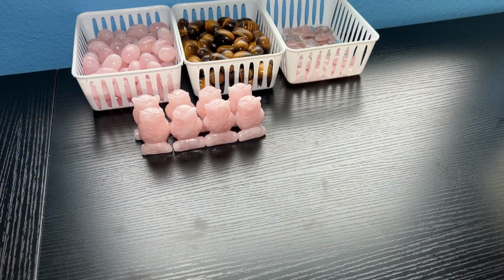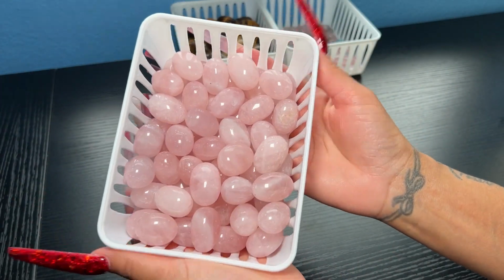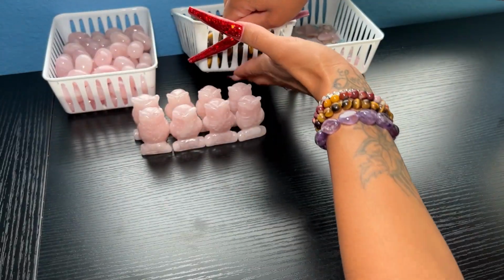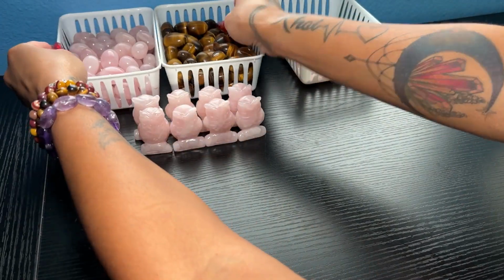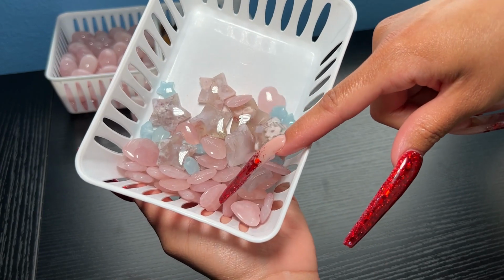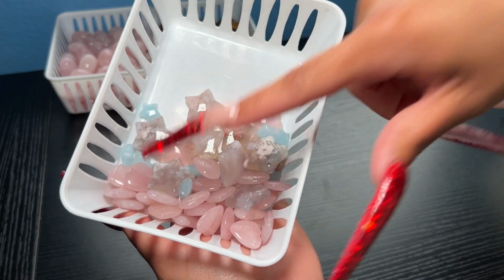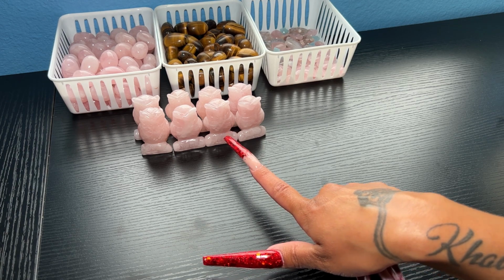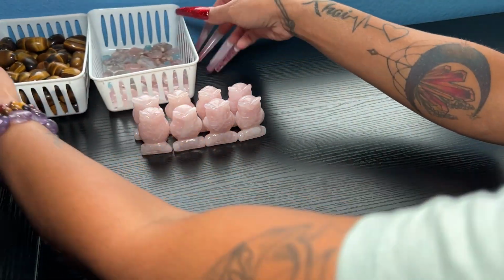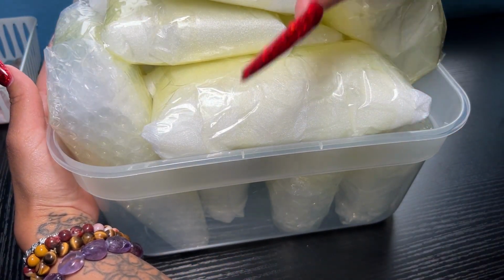This is what I've opened already for my social media sneak peek. I have rose quartz tumbles. Tiger's eye tumbles. Mini rose quartz hearts. These are new, so they won't be available yet, but the stars are restocks. Flower agate and extra small aquamarine. And then the rose quartz owls. I will also be restocking a few unikite owls. It's full, y'all can't see the top, but.